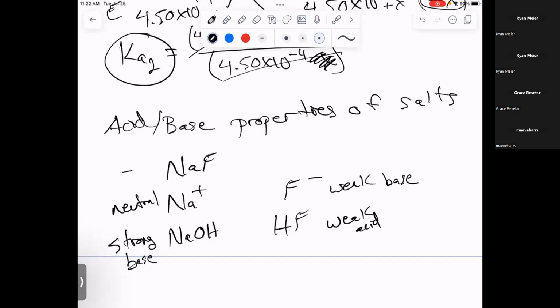And so our possibilities here: your anion is either going to be neutral or basic. Your cation is either going to be neutral or acidic. And then you're just looking at what happens if we put those things together. In this case, we have a weak base as an anion and a neutral cation. So that means this thing as a whole should be basic. So we'll look at some of our different combinations there.